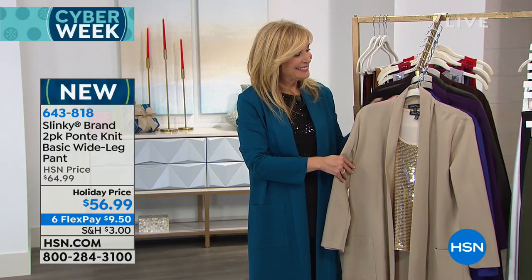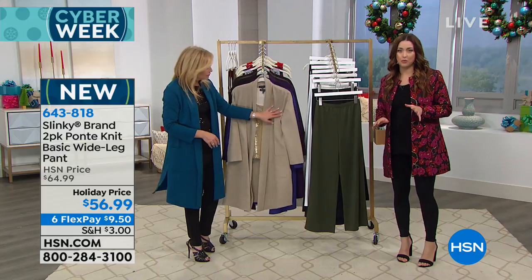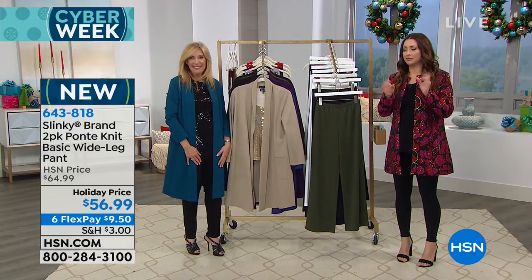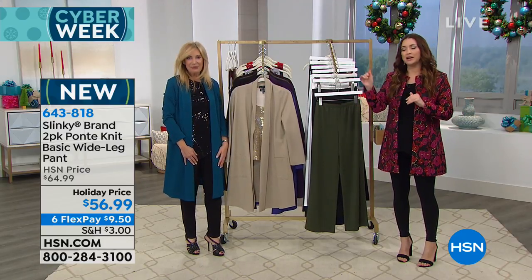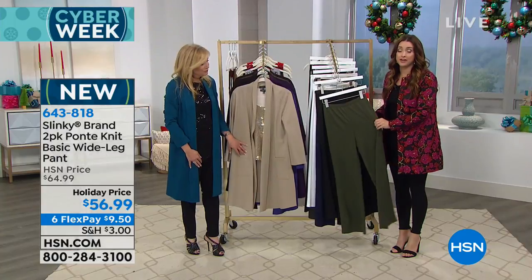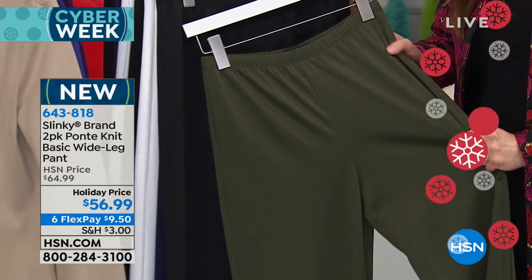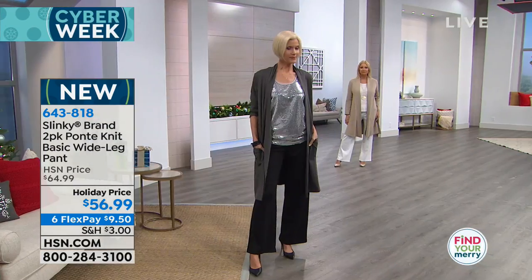Absolutely. All right, now let's move on to another two-pack. Jackie's number one selling basic wide leg pant, which is so flattering. I think we hear wide leg and we're like, I don't want anything that adds any sort of bulk. Wait until you see how these are tailored. They're fabulous. But Jackie brought to us another fabulous two-pack, $56.99 for not one, but two pair of her pant. Now you're gonna order extra small through 3X.